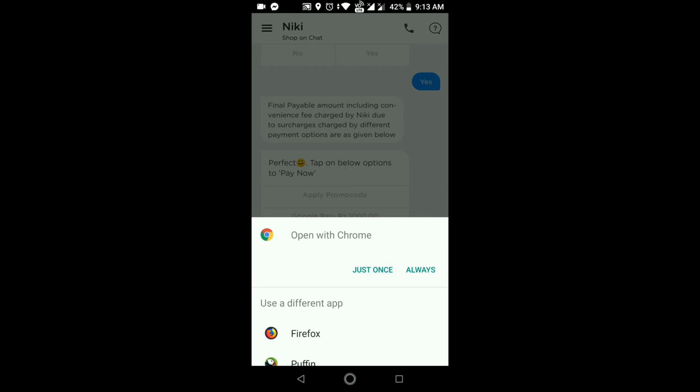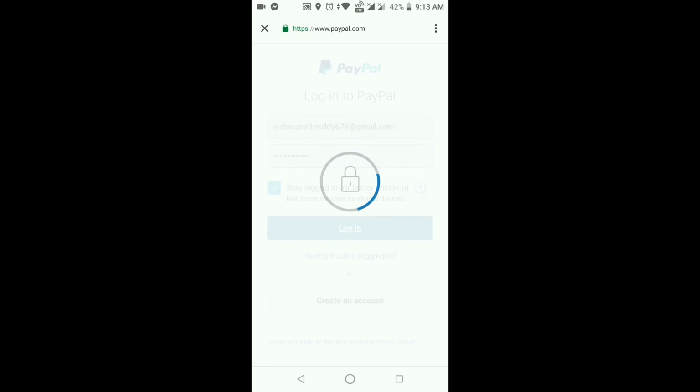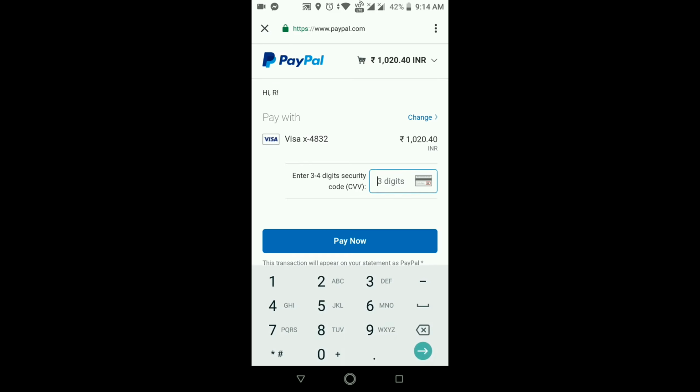I will pay with my PayPal account. You need to pay 1020 rupees for the recharge of 1000 rupees. Just enter your card CVV, the three digits, and click on pay now.